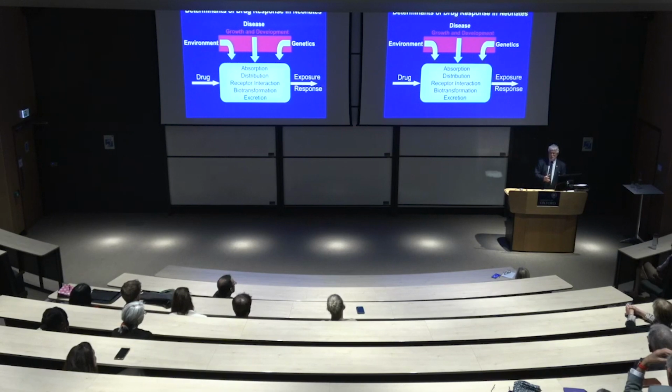We don't have normal kids in the intensive cares. They are ill, they're sick, otherwise it would be papa and mama. So we have to still learn a lot about what the disease is doing on all these processes. And we know, for instance, when you have a child in the intensive care with a sepsis, the metabolizing capacity of these patients goes to 1/10, so 10%.